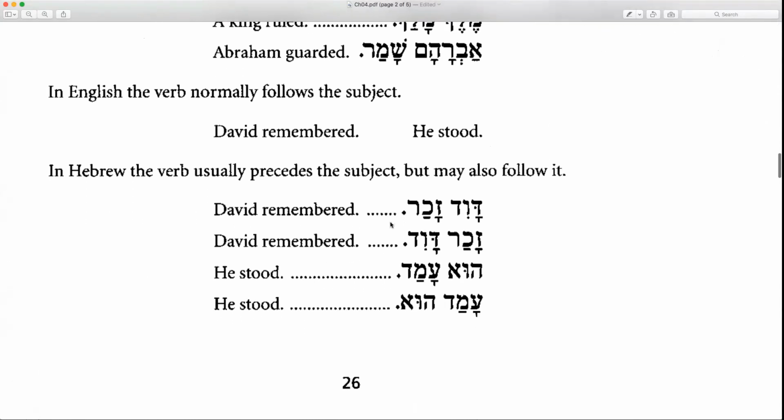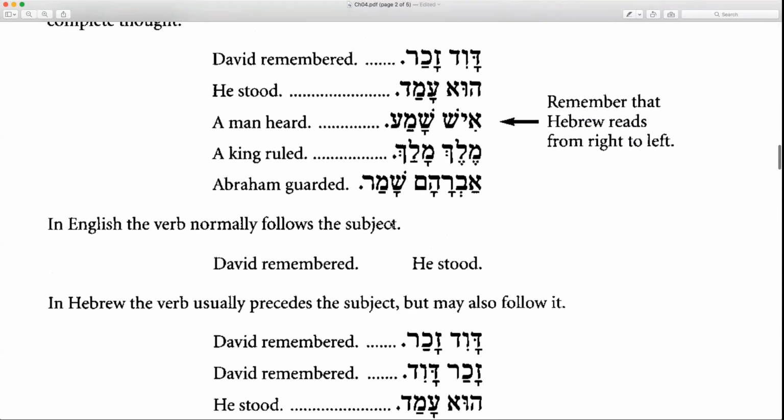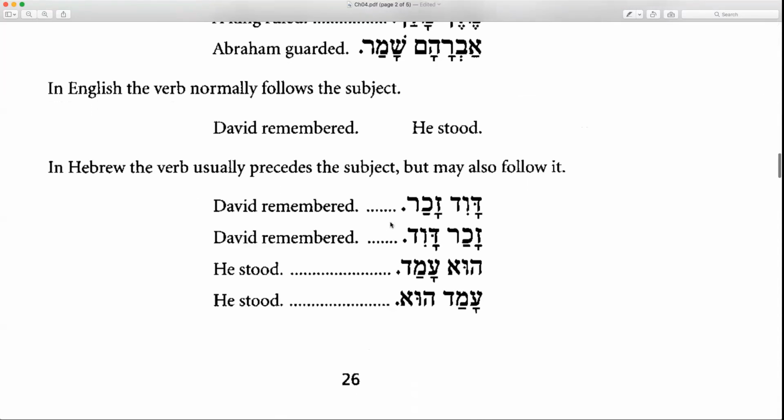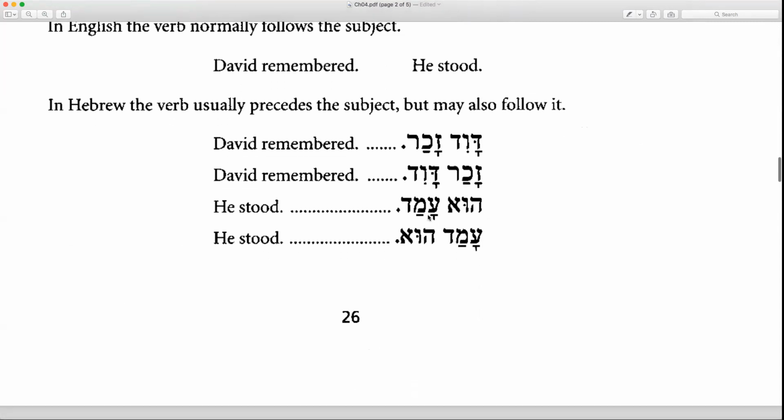So in English, the verb normally follows the subject, right? Usually in English we say the noun first and then the verb. But in Hebrew, especially biblical Hebrew, usually the verb goes first and then the noun, but it can be either way. So you can say David zachar, David remembered, or zachar David. In English we would translate both as David remembered, even though technically this is literally remembered David. So hu amad is he stood, and amad hu still means he stood.